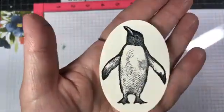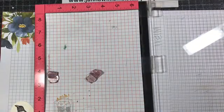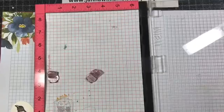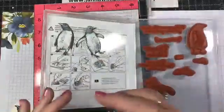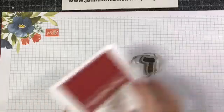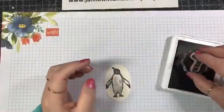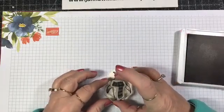So there he is. How cute, huh? I love that. Okay, let me just clean that up real quick. I'm going to put that back in here, and then let me pull him over here. I'm going to put the little scarf on him, and I decided to go with Cherry Cobbler. And hopefully I can get it on there just right.